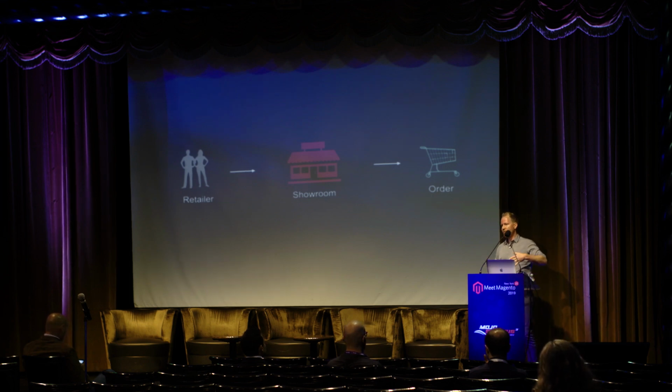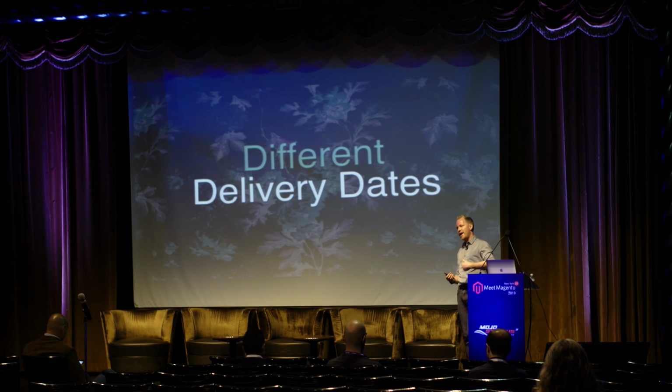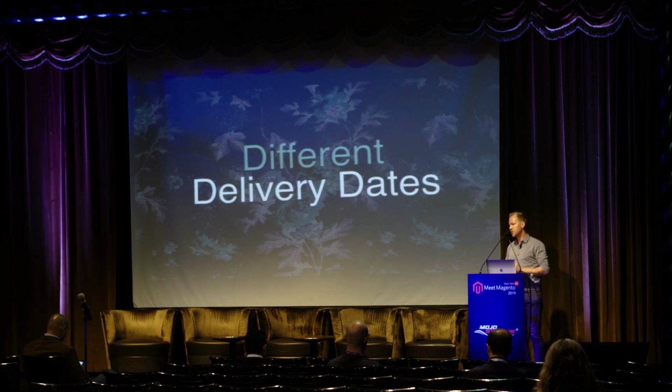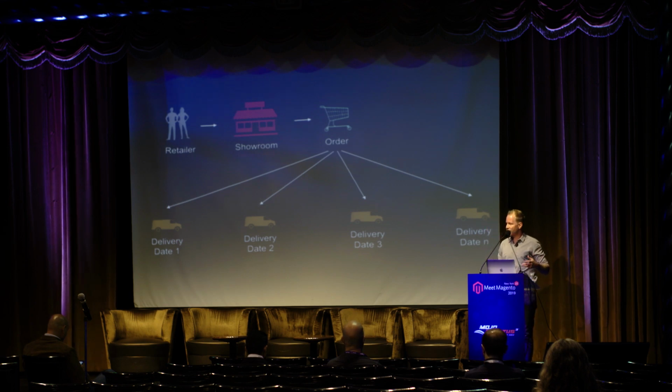That's the one part. So you have this ordering process with showrooms, and then you also have, and that's also quite normal, different delivery dates. Because the production starts and they're planning the production, they know which parts of the collection will be delivered and when they are able to deliver them. So not only do you have the 2 showrooms a year, but the retailer can also choose from different delivery dates. That means the retailer goes to the showroom and does the order, but splits the order into different delivery dates in the future.